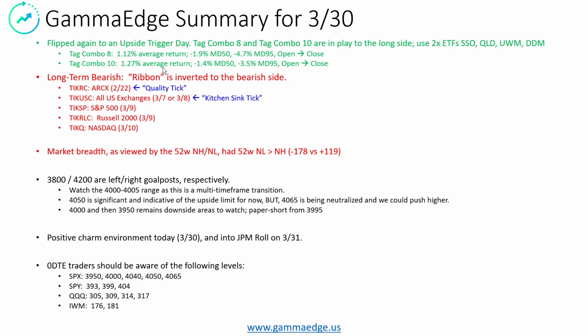Here's your upside profit targets. Here are your average drawdowns and worst case drawdowns, MD, maximum drawdown 95, which is your right tail, worst case, 4.7 and 3.5 respectively. This is open to close, so you would have an idea of being able to grind higher here. Long term, we are still in a downtrend, although some of this is under pressure, so just be aware of that.